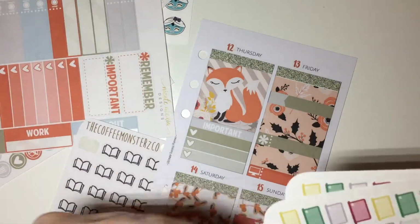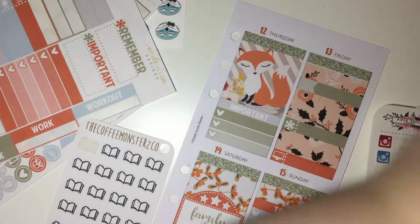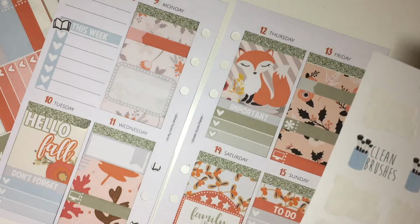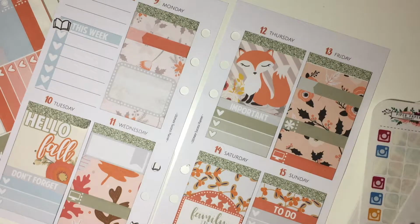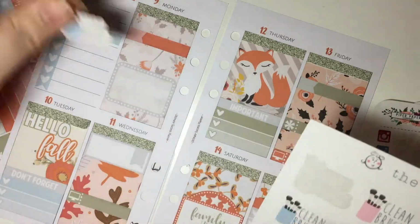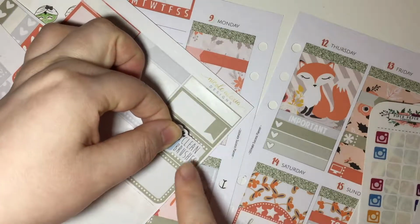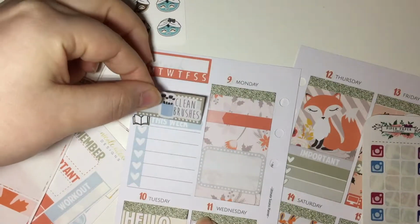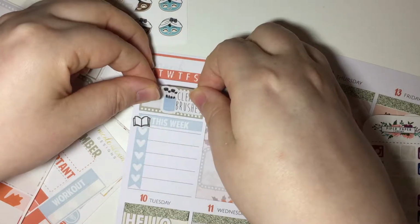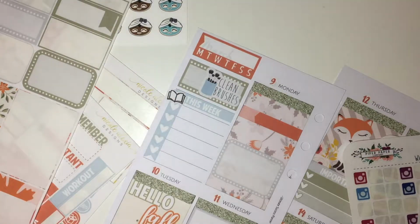Let's see if I should add any of this stuff. We can take that away, that away, maybe, not those. Oh yes, I was supposed to put down one of these. Where do I want to put down clean brushes? I'm not sure. I'm gonna do it like that, and I'm gonna stick it up here. And that will be just a little weekly reminder to clean the brushes.